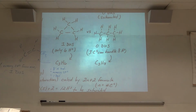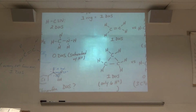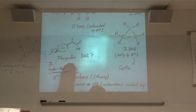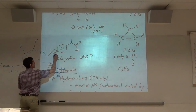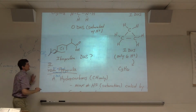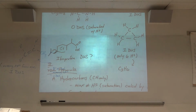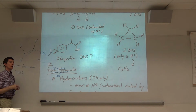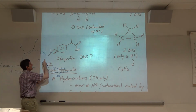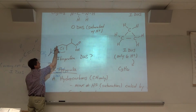Okay, back up from structure. It got hole punched. How many DUS in ibuprofen? We've got to get used to, and quickly, using line bonds. Okay. They got hole punched, but each point is a carbon.